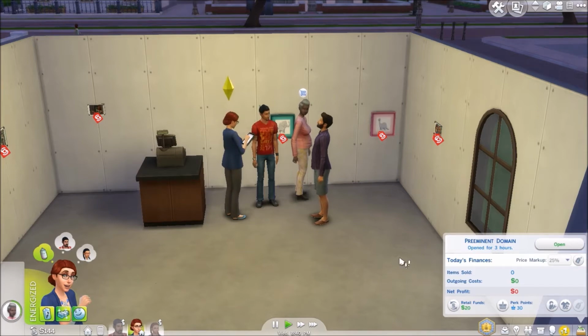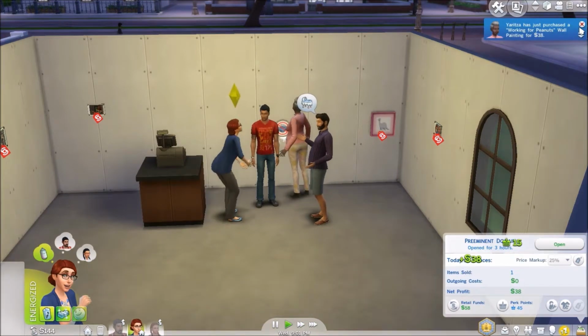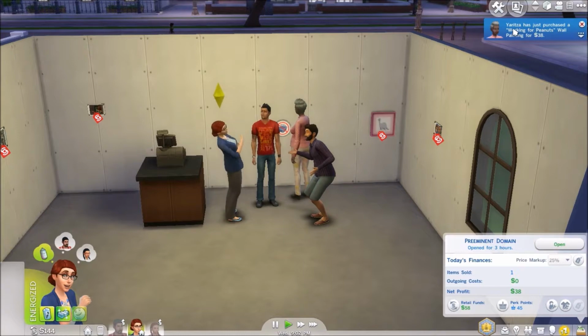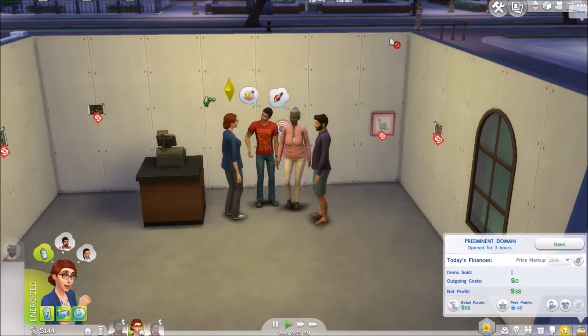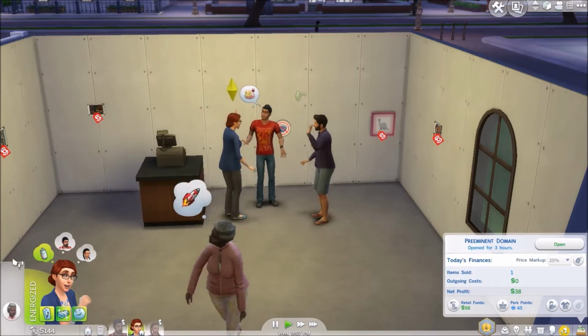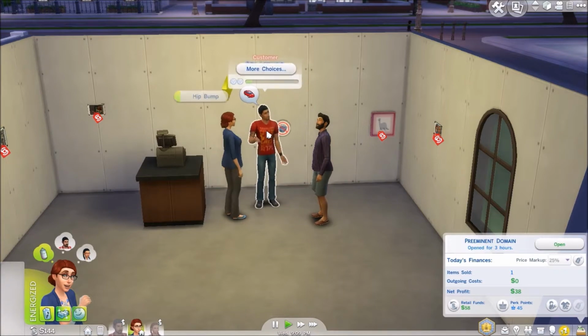Right now we've got 20 simoleons in the store. So, yeah. That's not a lot of money. But, wow, this is taking a minute. Woo! Yuritsa has just purchased a Working for Peanuts wall painting for 38 simoleons. Nice. Looks like Bama. Cool.